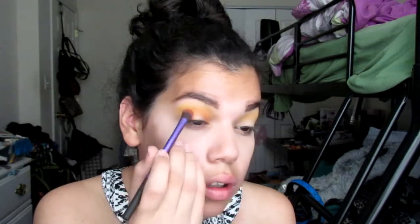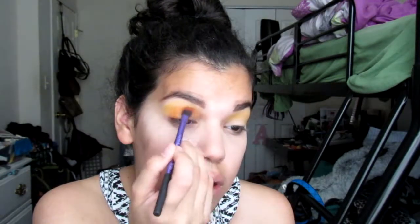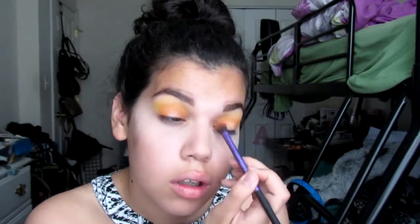Then taking that orange shade and applying it basically over the crease color, but deeper in the crease, and then making a halo effect. I was starting this off as a halo eye, but you'll see where I went with it right after all the shimmer shades come in. And I'm also using a Real Techniques brush to apply that.